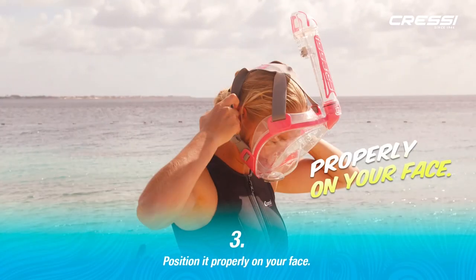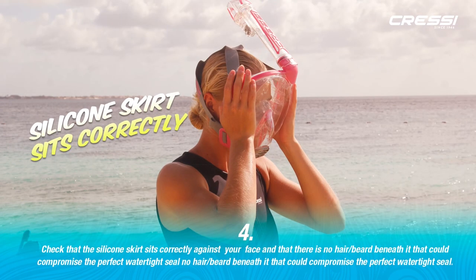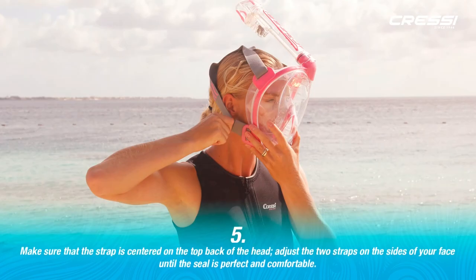Position it properly on your face. Check that the silicone skirt sits correctly against your face and that there is no hair or beard beneath it that could compromise the perfect watertight seal. Make sure that the strap is centered on the top back of the head. Adjust the two straps on the sides of your face until the seal is perfect and comfortable.